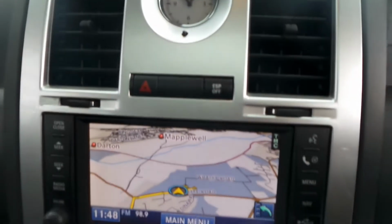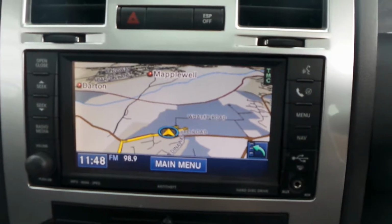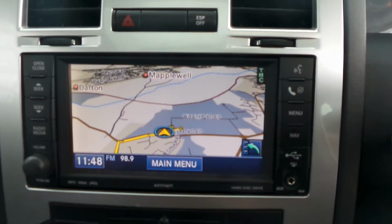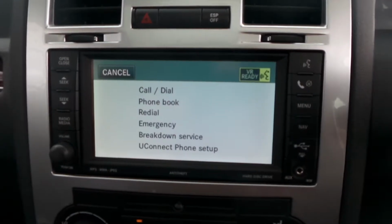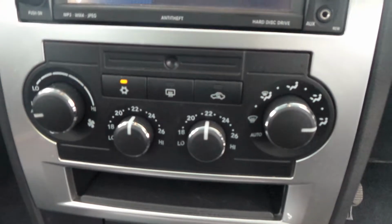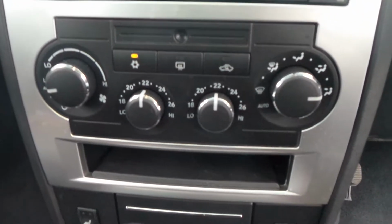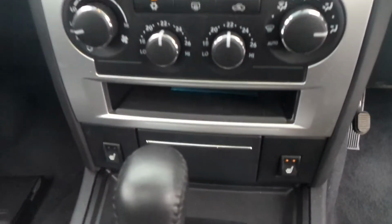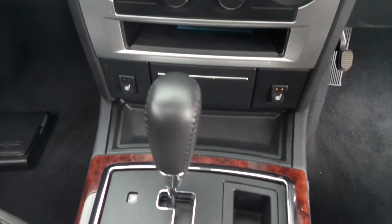You've got electronic stability program that can be turned off if you're not comfortable with it. That's your screen for your satellite navigation. This car has Bluetooth as well. You've also got your air conditioning with dual climate control. Now passenger and driver can have different temperatures blowing towards them. You have got heated leather seats as well.